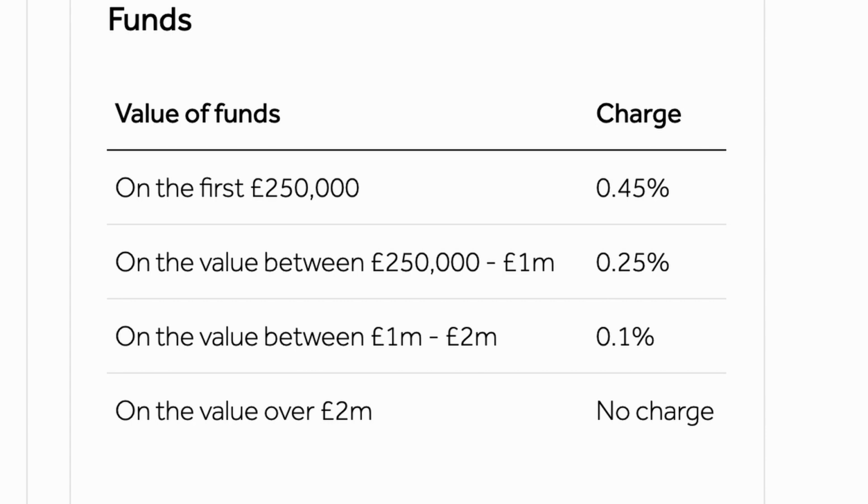So if you want to invest within Hargreaves Lansdown and you want to invest into funds, it's going to cost you 0.45%. Well, look at this chart. It's going to cost you 0.45% on your first 250k. So with the sliding scale thereafter, as you can see, there's no charges on investments over 2 million quid. One day, please be to Jesus.